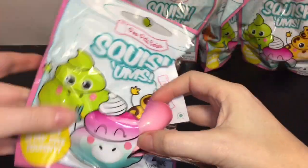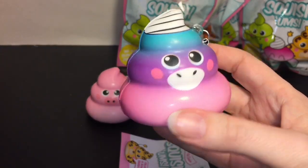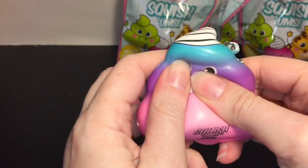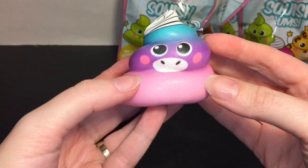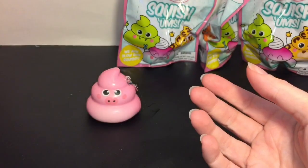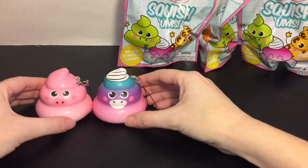Awesome. On to Poopette number two. And, uh-oh, I think we have our first duplicate. No, we don't. We have a unicorn. I saw the pink. Oh my goodness, this one's so cute. This is Twinkle, one of the rare unicorns. It's the one with the eyes open. I love the snout. Oh my goodness, and the horn up top. Oh wow, Twinkle's very squishy. This one's a little faster to rise than our Oinker. It's still really soft, and I like the coloration going on. Cool. And you can always take this off if you don't want to have it as a keychain.